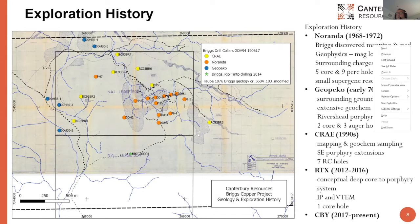CRA picked up the ground in the 1990s. They did some mapping, as part of a much larger tenement that extends to the east and to the north, with lots of geochemical sampling and mapping. They extended the southern porphyry to the east and drilled 7 RC holes, which are the yellow dots on there, chasing the southern porphyry and some mag targets up in here, which I'll have a look at shortly.